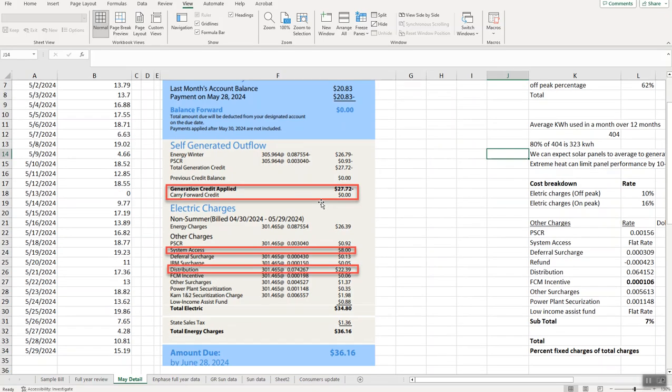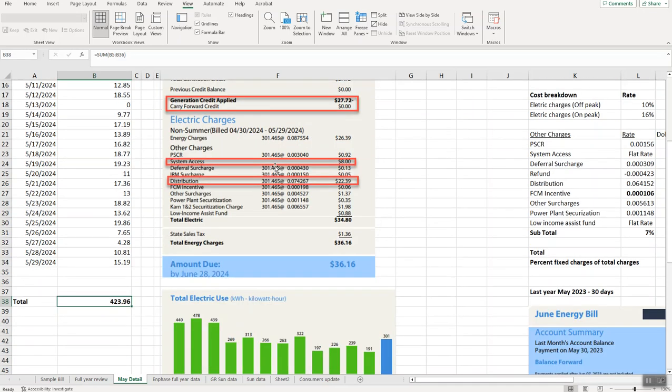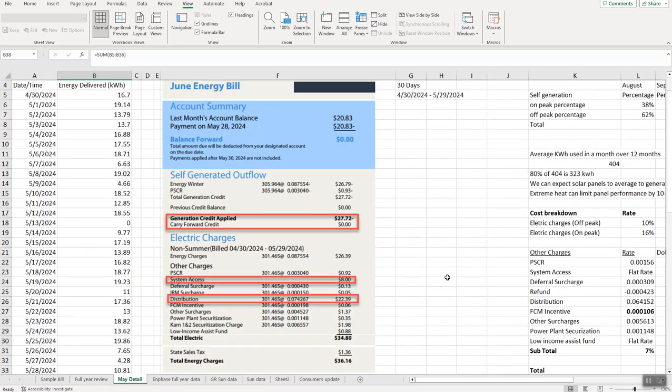So, as you guys can see, the bill for this month was $36.16. Pretty happy with that. We generated 423 kilowatt hours on the solar panels. We sold back 305 of them. So that gives us a used while producing of 118. So that means that 118 kilowatt hours we actually produced from the solar panels, we used immediately, so it doesn't even show up on the bill, which is best case scenario.